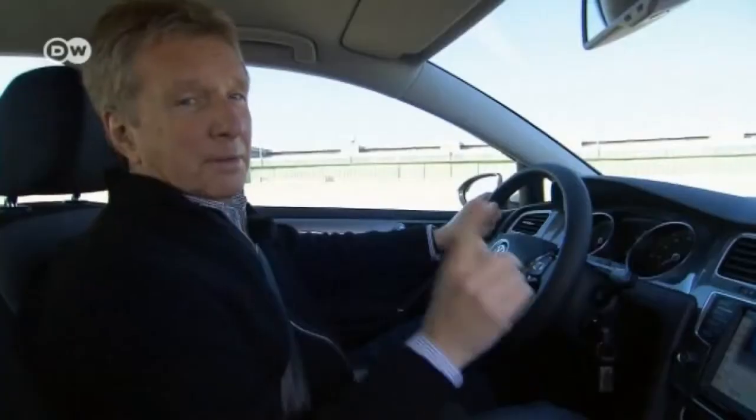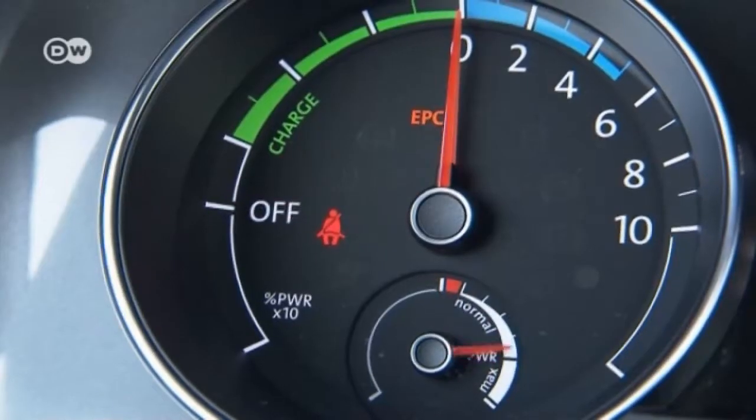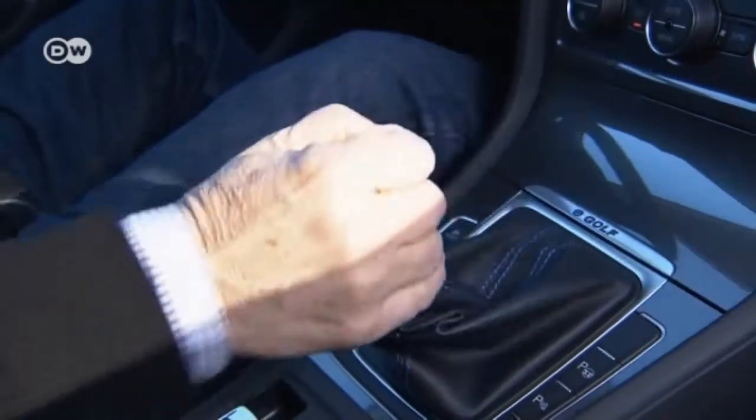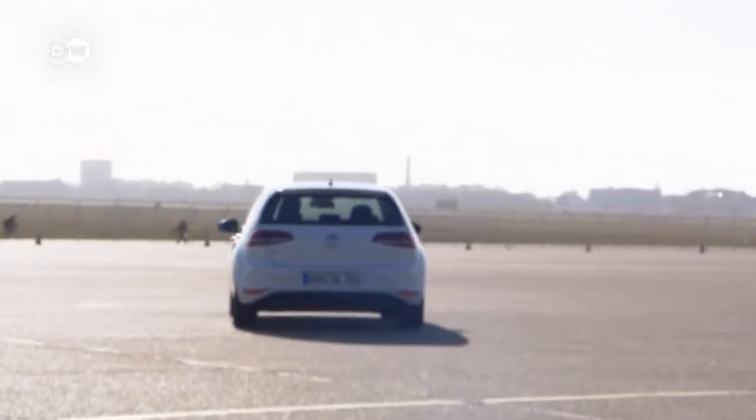When starting up, turn the key all the way forward. Make sure the parking lever is in P and the pointer is on blue. Then put it in gear and off you go. The Golf is Volkswagen's best-selling model.